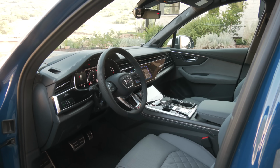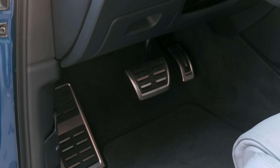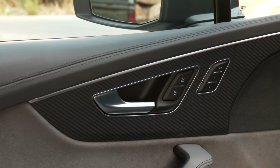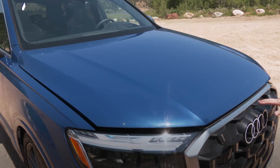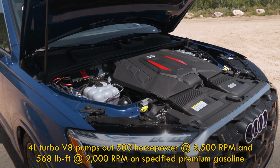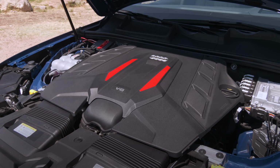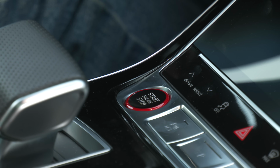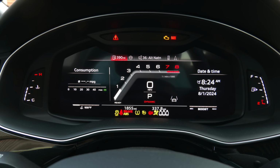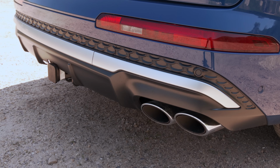22s are an option. The SQ's cabin gets an attitude change, even down low. Wood trim is switched out for this. Yes, it's real. Gulping premium gas at an EPA-rated average of 17 miles per gallon, the 4-liter twin-turbocharged V8 pumps out 500 horses, 568 pound-feet, and a baritone growl rivaled only by Elvis and Johnny Cash.